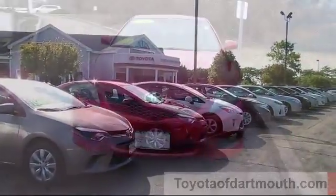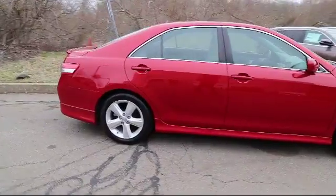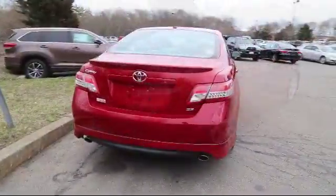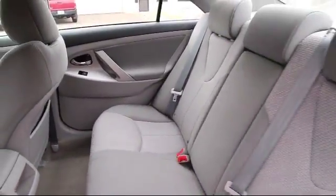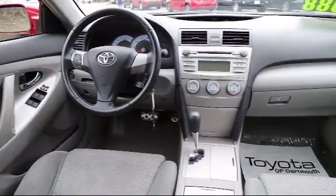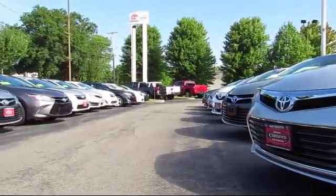And here's a look at one of our quality pre-owned vehicles from our great selection of cars, trucks, and SUVs, and comes equipped with MP3 player, steering wheel controls, keyless entry, stability control, air conditioning, traction control, cruise control, side airbags, and much more. Every vehicle is rigorously inspected and reconditioned by our factory-trained mechanics, so you can buy with confidence knowing that your next vehicle is in the best possible condition.